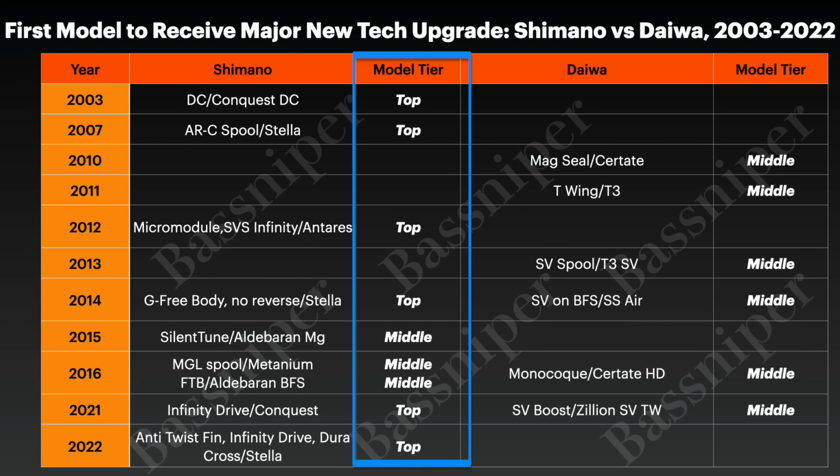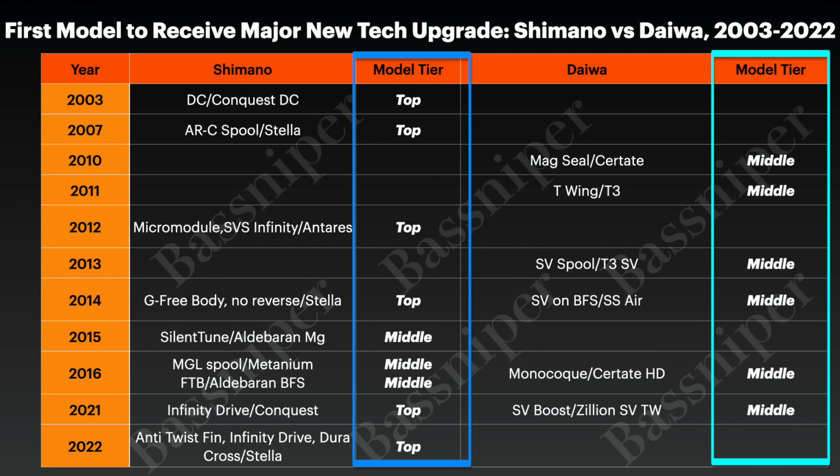When Shimano rolled out new techs, it tends to put them first on their flagship models more often than on the middle tiers. But Daiwa almost always only put their new tech on their middle tier reels first. You almost never see the names of Steez or Exist on Daiwa's first new tech list. And interestingly, revolutionary upgrades such as the T-Wing line guide were not installed onto a Steez until a couple years after the debut of the T-Wing on the T3 reels. Same thing for Maxial, monocoque body, SV spool, and SV boost.